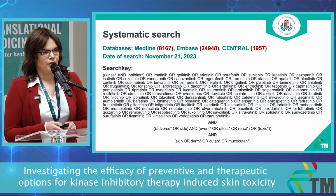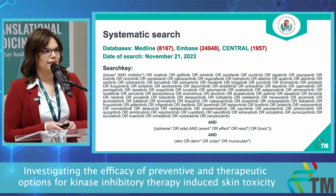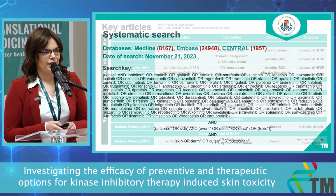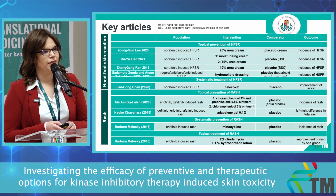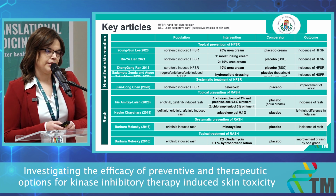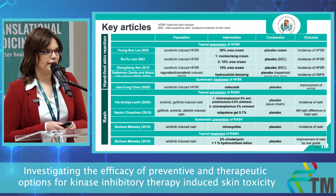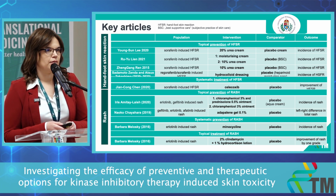Here you can see my search key, through which I have conducted a systematic search through the 3 main databases, and I have found many key articles, as you can see, mainly in connection with 2 main skin side effects: rash and hand-foot skin reaction. And I have found topical, systematic, and prevention and treatment options as well.